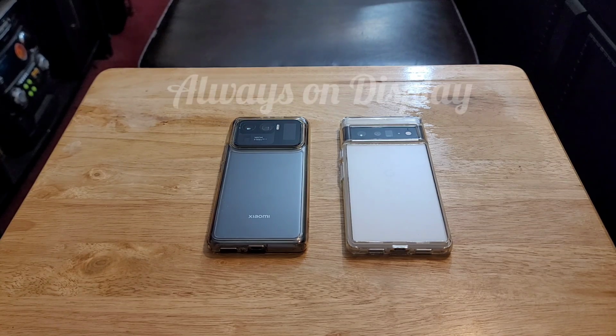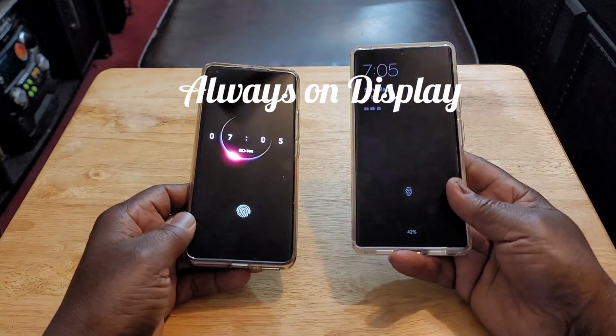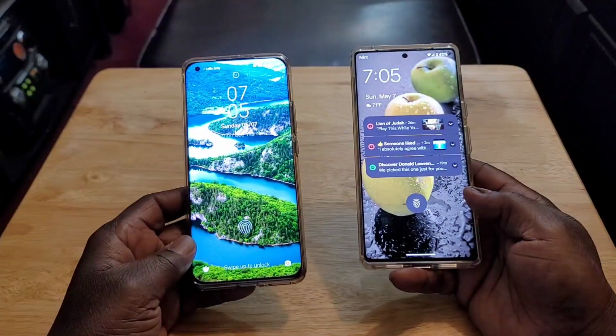Next, let's talk about always on display. Now, both have an always on display.